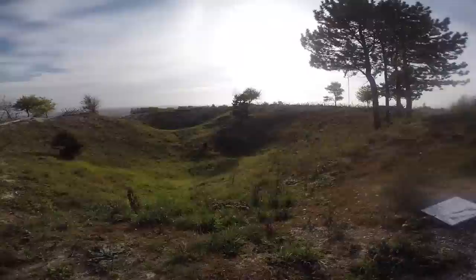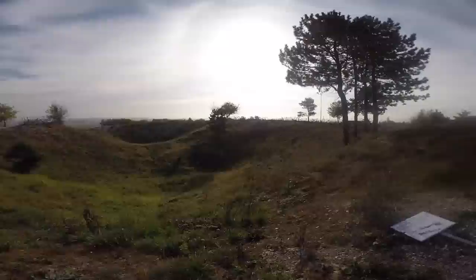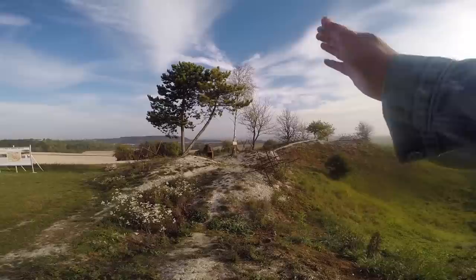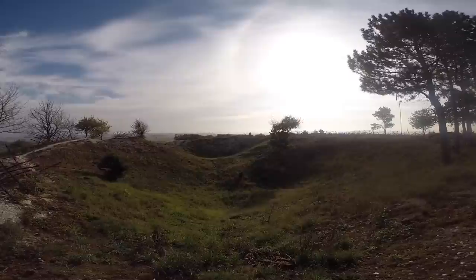This in front of me are 2 craters overlapping, German front lines on my left, French on the right. See the barbed wire there? This hill was so important to both sides because of the observations it afforded over the surrounding countryside. You can see right across that way the direction the Germans were coming from. And they met on this hill almost exactly 100 years ago, to the day.